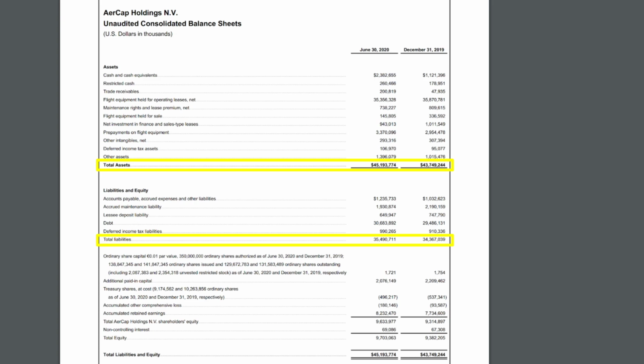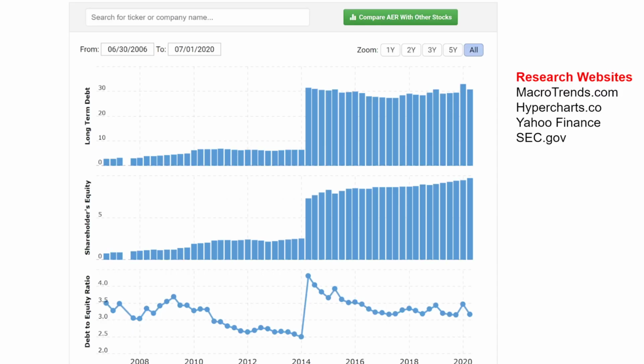So now I want to do something. Actually, before I do that, I'm going to look at the long-term timeline here. This is from 2006 to 2020. Remember how I was saying the quarterly report gives you the information currently, but it doesn't always give you the history. Well, this website is called macrotrends.com. Some other great research websites are hypercharts.co, Yahoo Finance, and the SEC website, sec.gov.